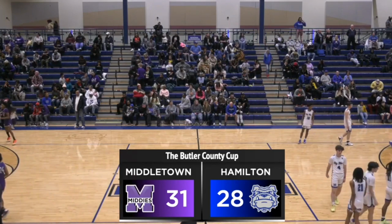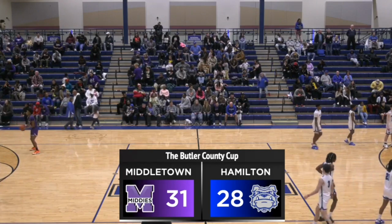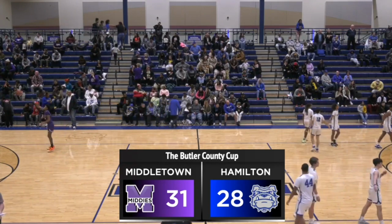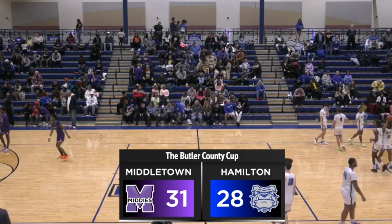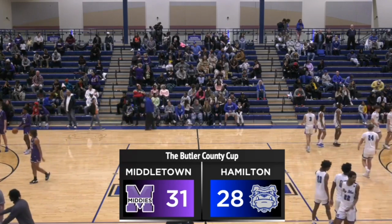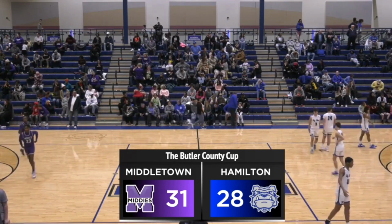Partner, how have your first half keys worked out? Well, looking at it for the Hamilton Big Blue, they wanted to take care of the ball and not turn it over. Unfortunately, they had 11 turnovers in the first half. Their transition defense was really good. I know the Middletown Middies are up, but they only got 31 points. In the rebounding margin, which the Hamilton Big Blue has to win if they want to win, they do have that advantage right now at halftime, 13-9.